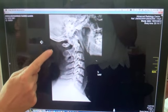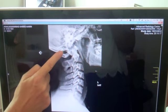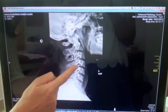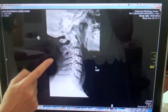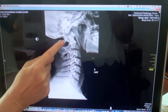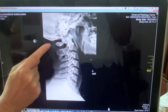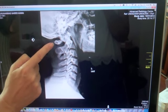For comparison with the previous X-ray, here we have a cervical spine which has got a good curve. This is an X-ray of a younger person with no neck pain, and it was taken after a whiplash accident. But in fact it shows that his cervical spine is in good shape.